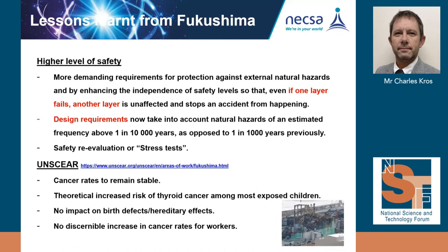the outcome of that evaluation was that the international community should consider enhancing the independence of safety levels and bring in more levels of defense. If you now think about the scenario, backup diesel generators were also taken out. Second level of defense was taken out. So now all or most of the facilities in the whole world were subjected to a safety reevaluation, or what they call a stress test, and they had to consider improving their reliability on different safety levels. That's the defense in depth principle.